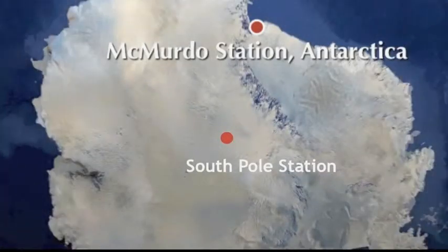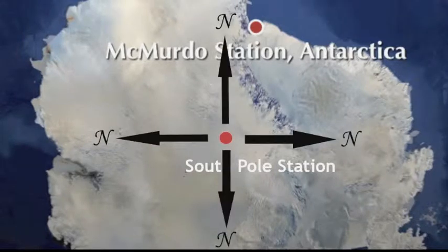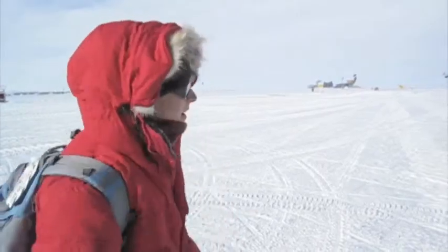The next day, we flew to the South Pole, where fewer than 4,000 people have ever stood, and every direction is north. Landed at the South Pole! Woo! We finally landed at the South Pole. I'm standing outside of the station right now. As you can see in back of me, there is a wide expanse of ice.